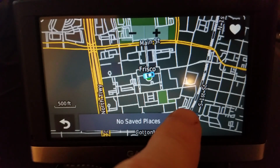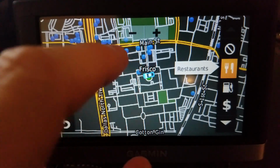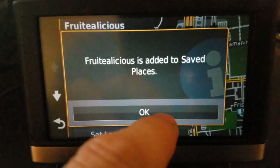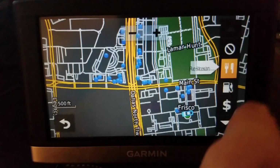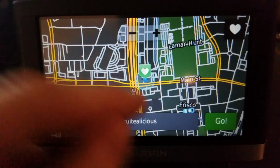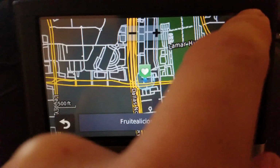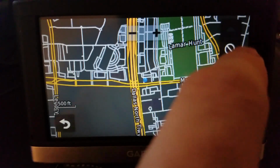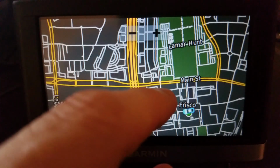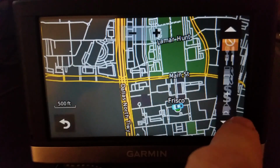This one in particular was neat. Let's just say I go back to restaurants, and I'll take this one and save it. Then if I want to view my favorites for this immediate area, there it is right there, and it will show it. If there were others around it, it would show them too. That is cool. The reason I was so confused about this is because I was expecting to type something. You don't type anything when you're using a search like this. What you do is just pick one of these and wait, and then it will work.